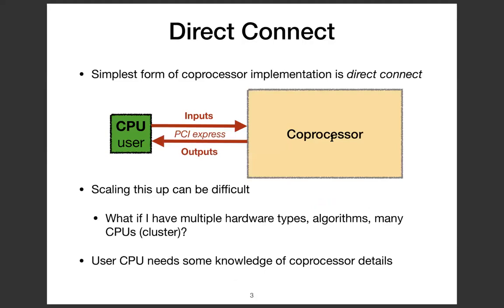So if you're going to use a coprocessor, the simplest thing you could think about doing is to just attach the coprocessor to the CPU that you're currently running, whatever workflow you run. And this is what's usually called direct connect. Here the CPU is connected to the coprocessor, usually with PCI Express, and they just pass the inputs and outputs between each other. This is nice for testing things sometimes, but scaling this up becomes kind of difficult.